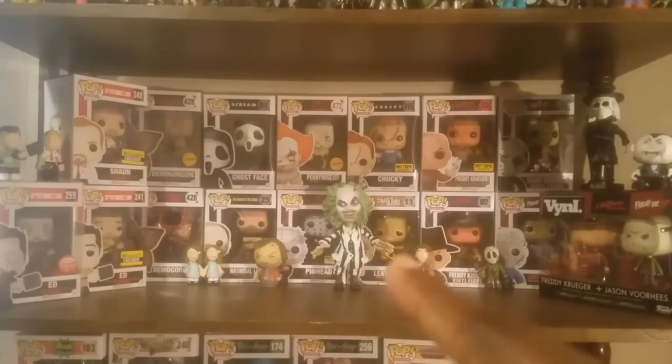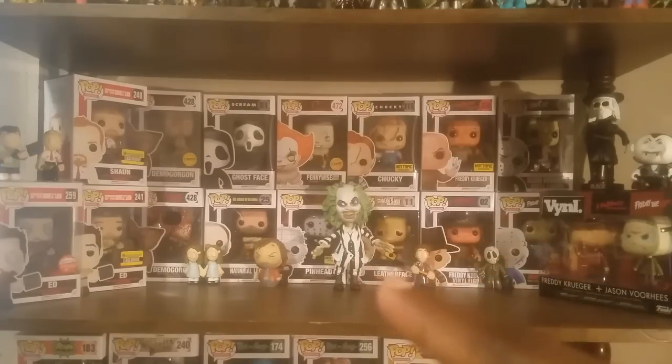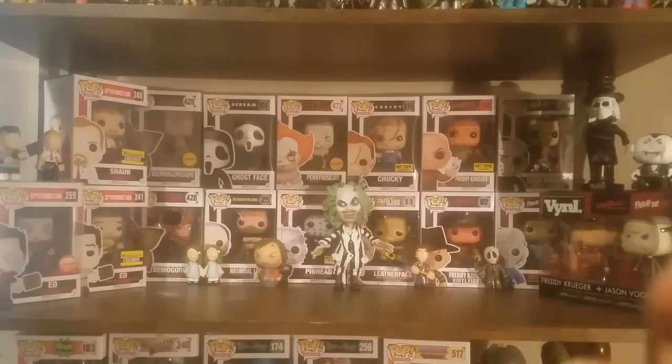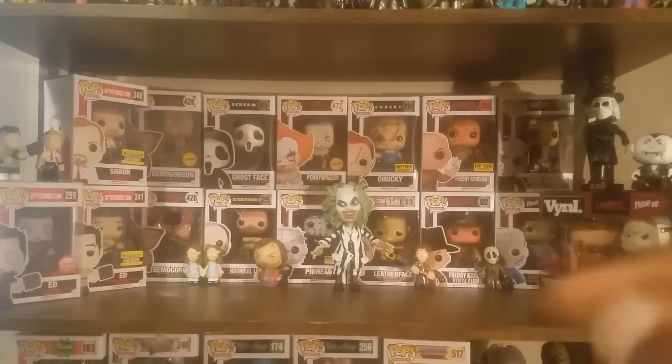Got this awesome Beetlejuice figure up here by Mezco, which I wanted when they first released it, but I ended up waiting for a good while, and I'm glad I did because the price dropped down to $10. As a matter of fact, I picked one up for me and one for a friend. Got Bride of Chucky up there, a Hot Topic exclusive.